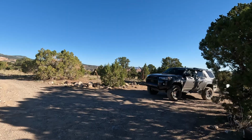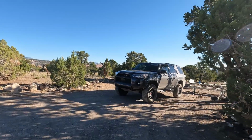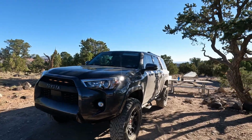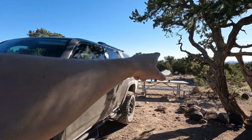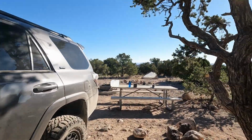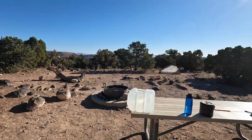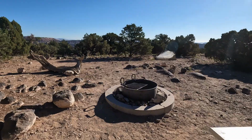This is my site, which I guess we'll just call site number 3. And kind of same deal. You can see how deep it goes back. There's a picnic table here. There's a fire ring.